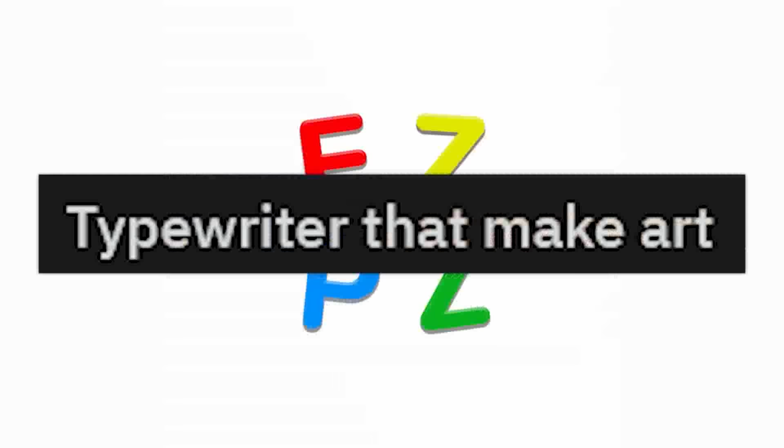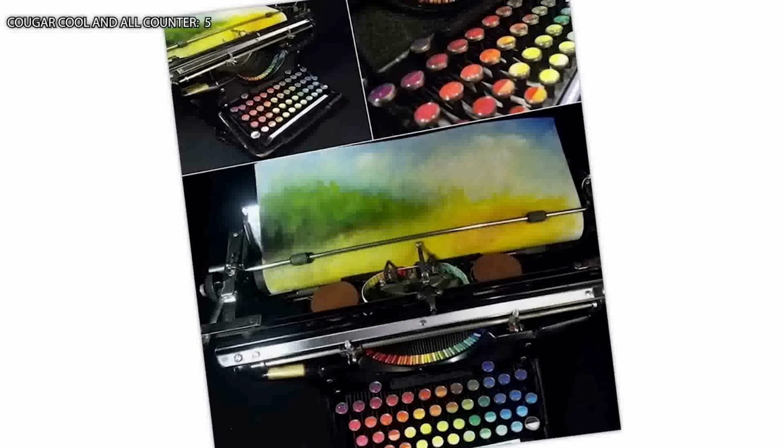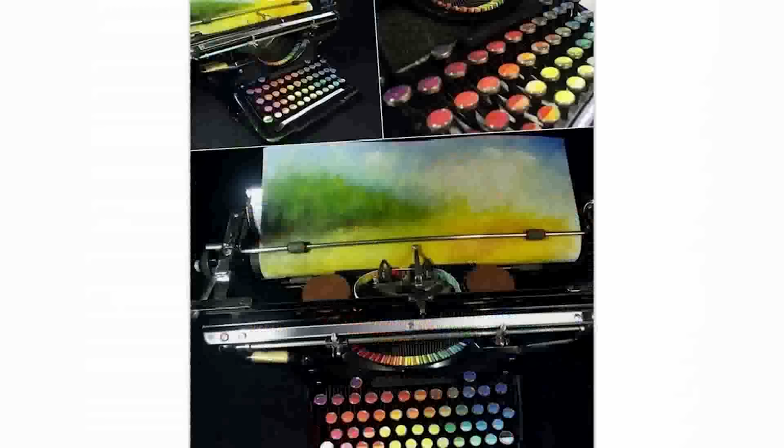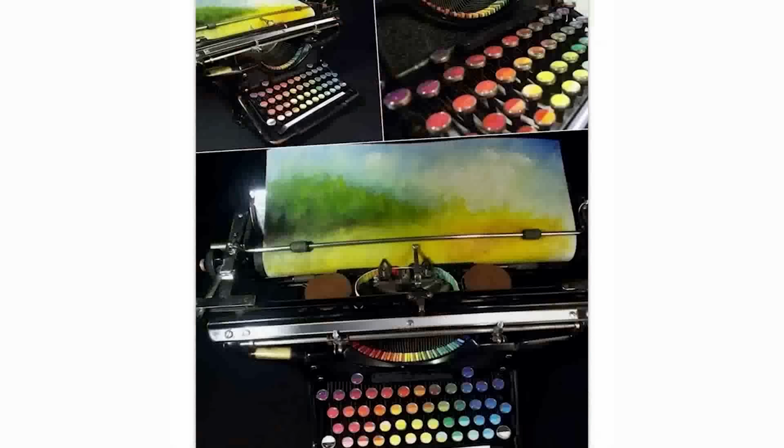Typewriter that Mike art. That's cool and all, but can you imagine reloading the ink or dyes that you gotta use for this? It would be a pain in the butt. Plus like doing that like, can you stop drawing? But it's art, mother. It's art.